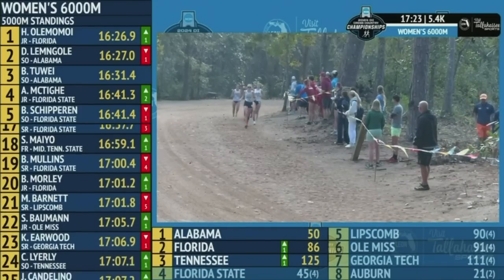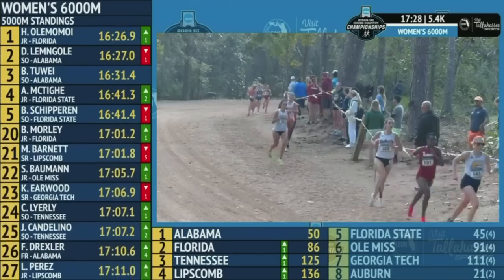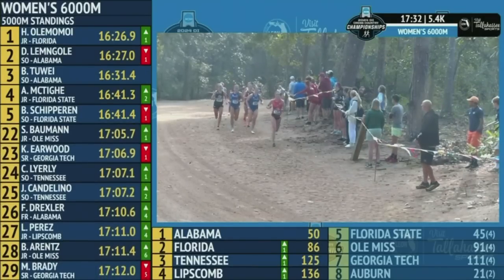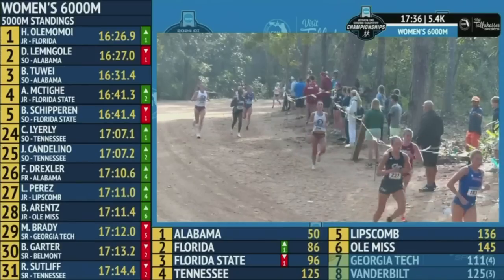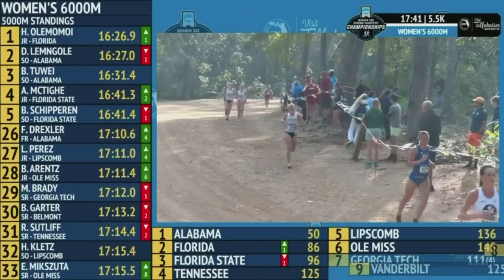And now Florida is making a move, and they have moved into second place as Florida State's fifth runner has not yet crossed the 5,000 meter mat. They have dropped back to third place. So it's Alabama at 5,000 meters with 5 runners across for each team.